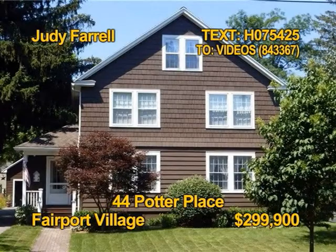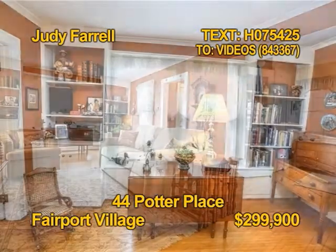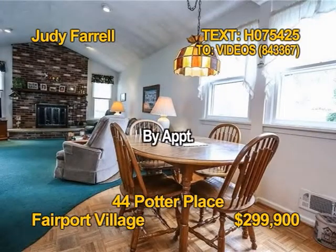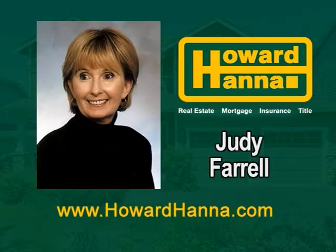Don't miss this charming classic circa 1925 home in Perrenton. You'll find 4 bedrooms, 1 full bath, and 1 half bath. The home is listed on the National Register of Historic Places with no restrictions on the exterior or interior. The house has period details and has been impeccably maintained. There are newer mechanics and a quartz kitchen. Judy Farrell shows 44 Potter Place by appointment.